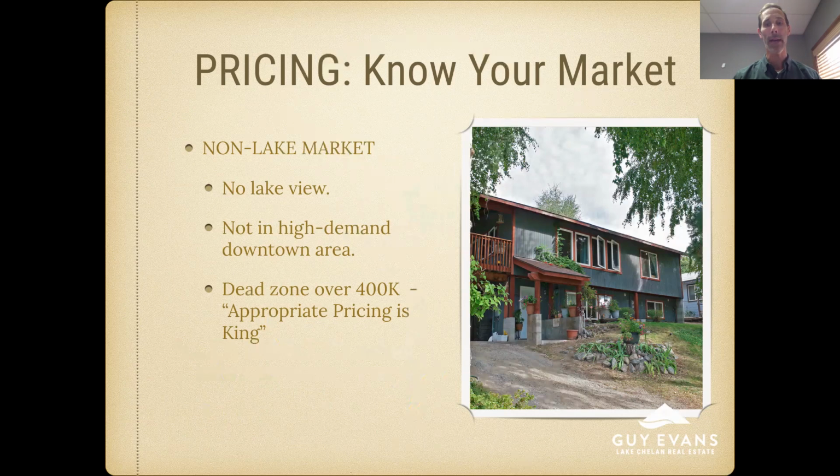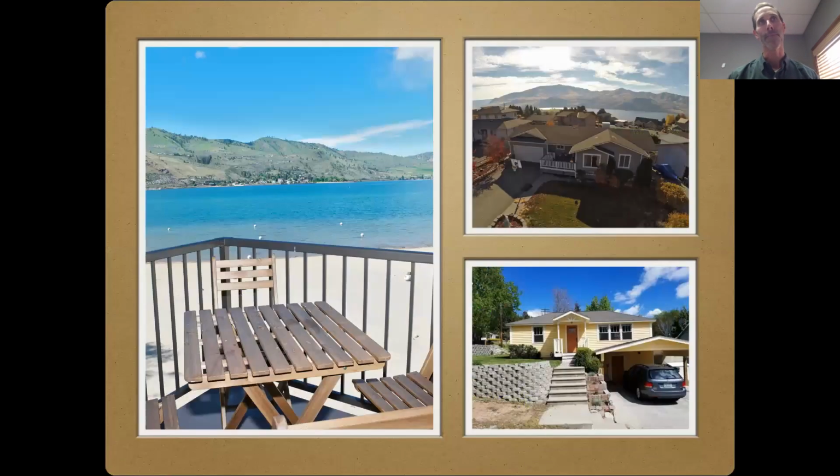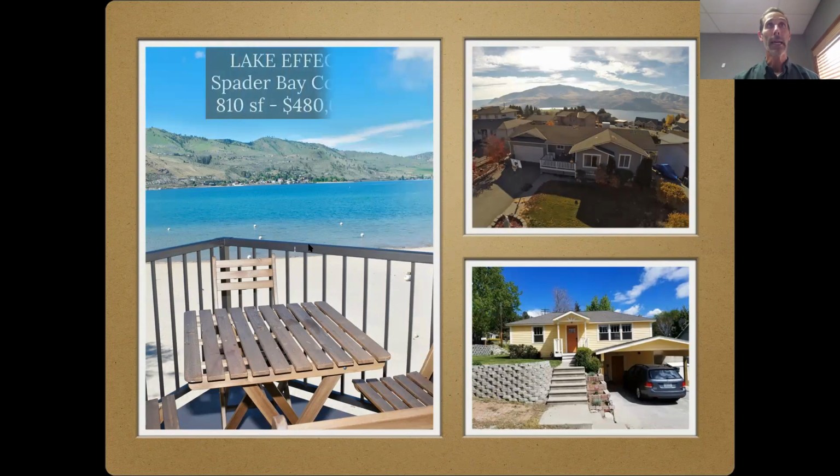So let's take a look at some examples here. This is not a test, but it'll be a bit of an imaginative exercise. On the left here, we have a beautiful image of a Spader Bay condo that I sold this spring. 810 square feet, $480,000, if you can believe it. So clearly, lake effect is in effect there.